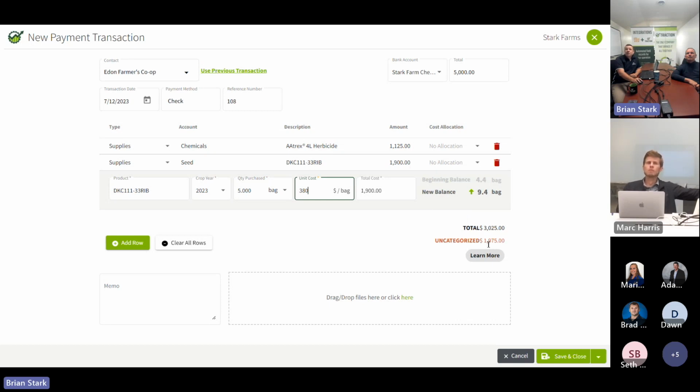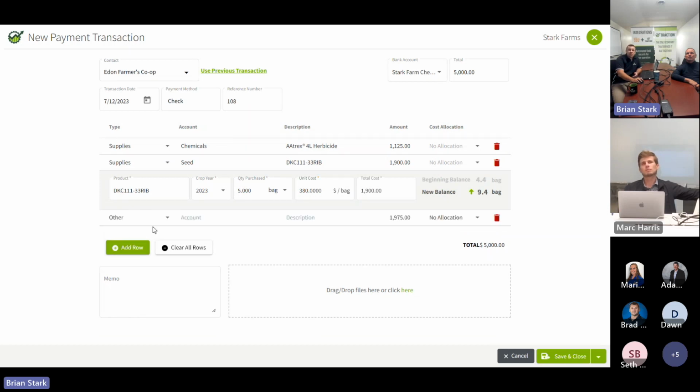We still have roughly $1,900 that we've got to put somewhere, which we could hit save and close and exit, and go back and finish this later if we want to. Or if you know where that other $1,900 went, just keep on adding rows here and keep splitting it out.